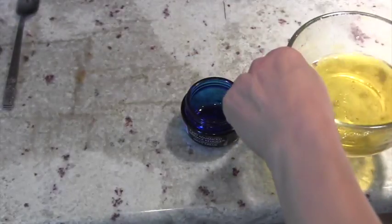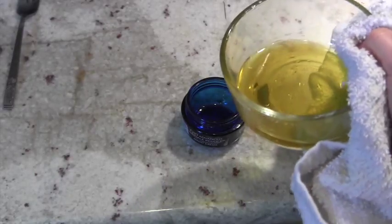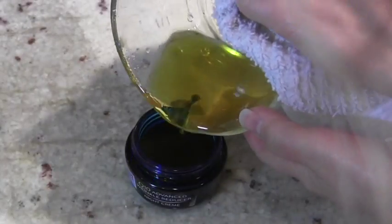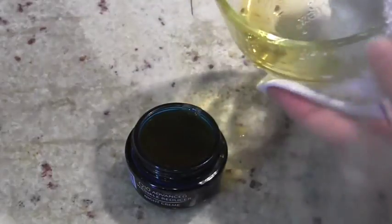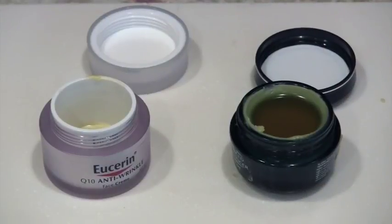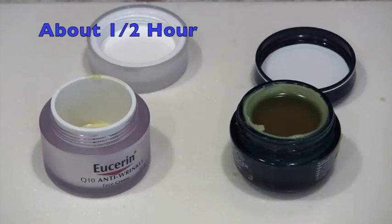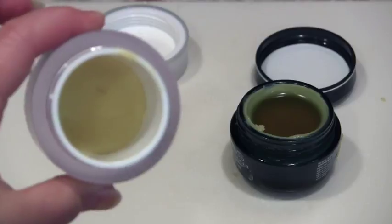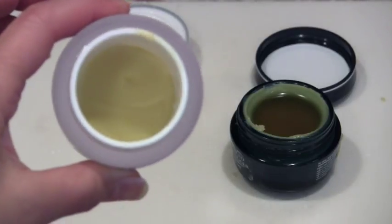Now it's time to transfer the oil and beeswax mixture to your makeup jar, but be sure you do it while it's still liquidy and very warm. Otherwise it starts to get thick and cool and you cannot pour it anymore. I have a teeny bit left over, so I'm going to put some into this Eucerin container, just a little bit. Now it's going to take a while to cool, because it's quite hot, and you can see since this one had a tiny bit in it, it's already solidified.